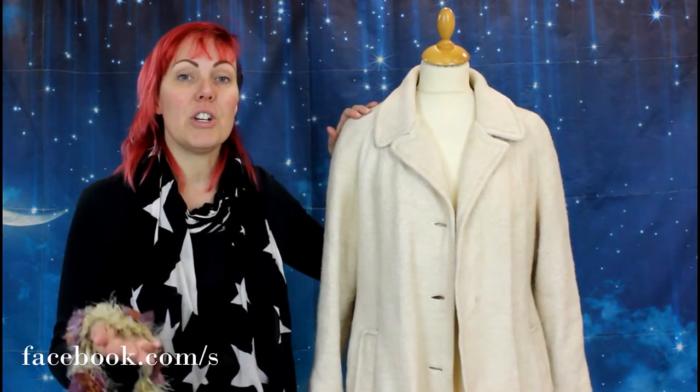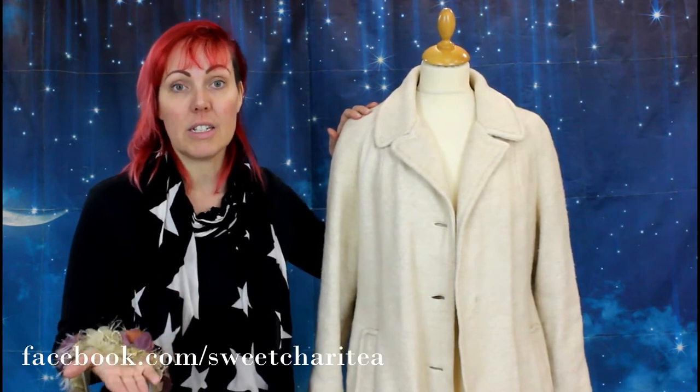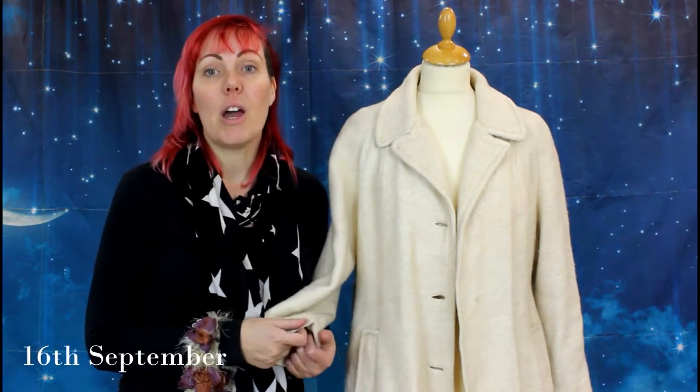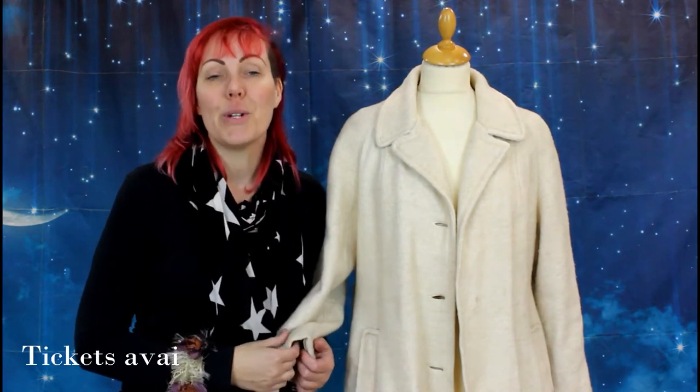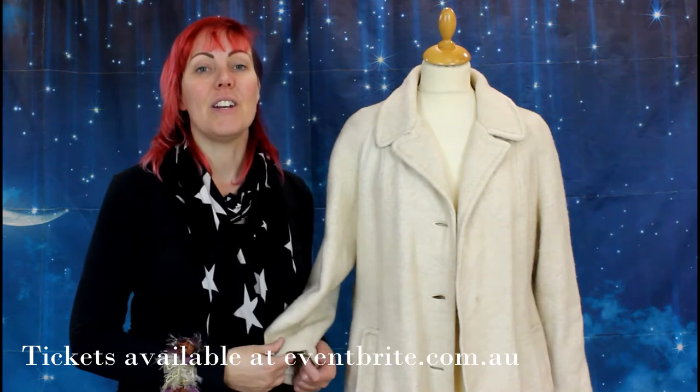So Sweet Charity, if you don't know, is an event that Kartika started 6 years ago. Sweet Charity raises money for paediatrics at the Canberra Hospital, and to date we've raised over $100,000. So hopefully this coat will go well in the auction and raise some more money this year. Sweet Charity is in September this year. I'll put all the links to the details below, and there's still tickets available, so come along and join us if you're in Canberra. It's a really good fun afternoon of amazing high tea. All the food is donated by local businesses and bakeries. I put on a big fashion show and we have a lot of fun and raise a lot of money, so come and join us.